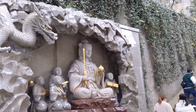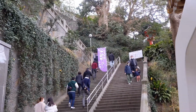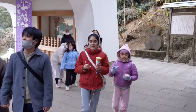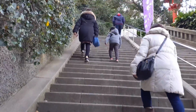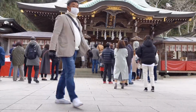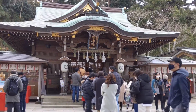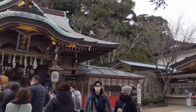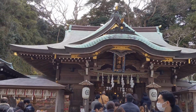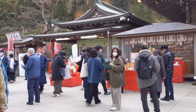Now we have finished walking around the street and we are starting to go inside Enoshima Shrine. Enoshima Shrine is a Shinto shrine in Enoshima, Kanagawa, Japan. Enoshima Shrine is a high-status shrine ranked as one of Japan's 3 great Benzaten shrines. Now that we have passed a long flight of stairs, we are now looking at the main shrine called Hetsunomiya. Now let's just walk around the Enoshima Shrine and see what it has to offer.